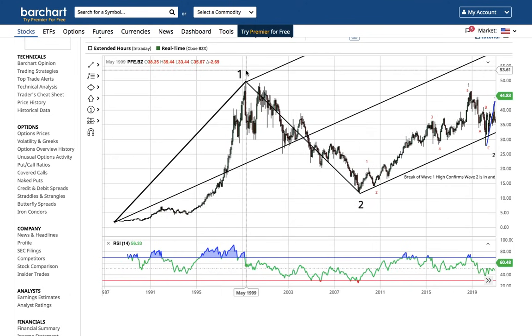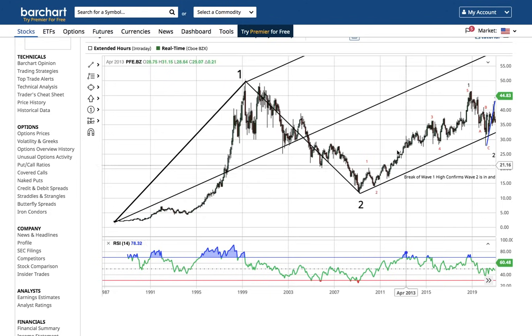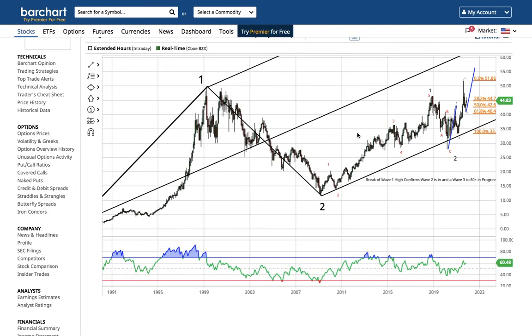This is a wave 1 and a wave 2. So if you take the Andrews pitchfork and you connect the beginning of wave 1 with the high of wave 1 and the low of wave 2, you have a gorgeous Andrews pitchfork. We are going to the median of this pitchfork for Pfizer. Likely we'll be paying a dividend along the way. So this is wave 1 and wave 2. This is another wave 1 and another wave 2.